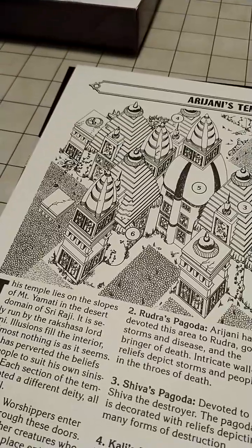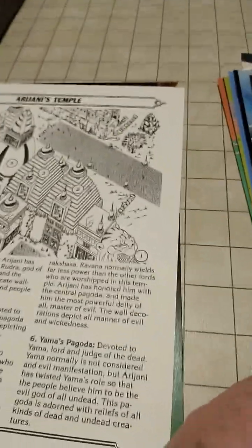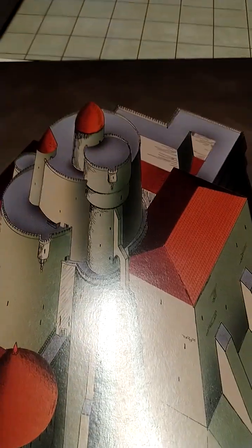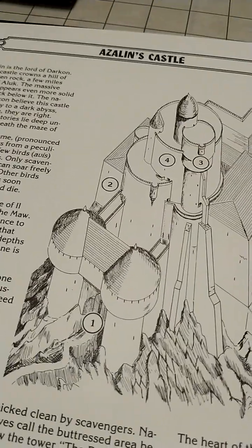Inside the main booklet, this looks like one of those old temples that's in like Nepal or one of those strange countries. Rudria's Pagoda, yeah. Look at that, there's like tigers. So they gave it kind of almost an East Indian feel to it. There's some more castles and places here. Now this is not Ravenloft, this is definitely another place. Aslan's Castle, whoever that is. Maybe there's been a novel or 2 written with somebody by that name.